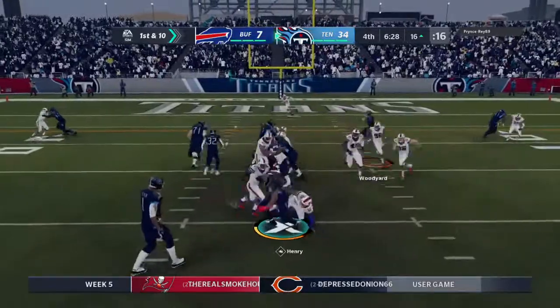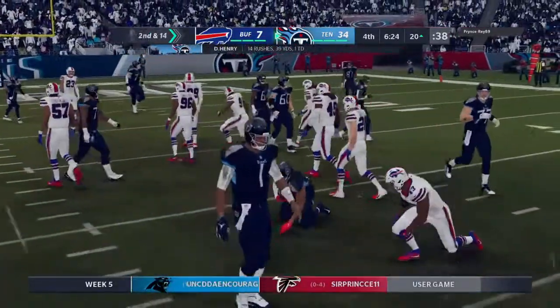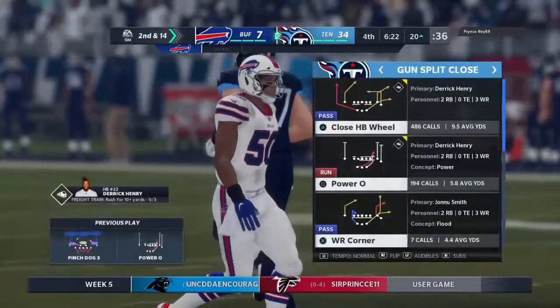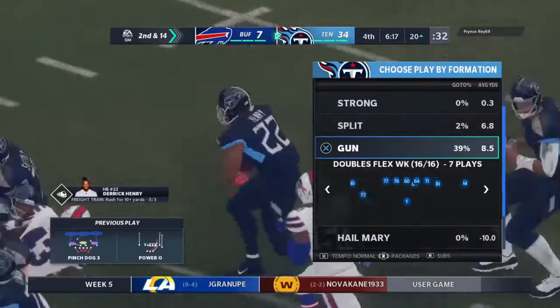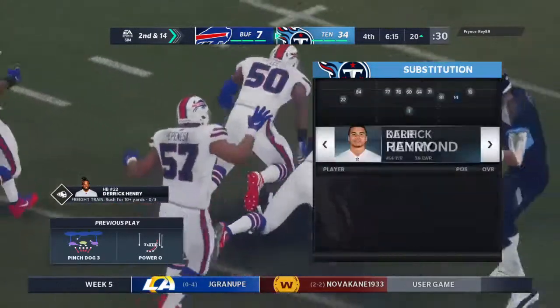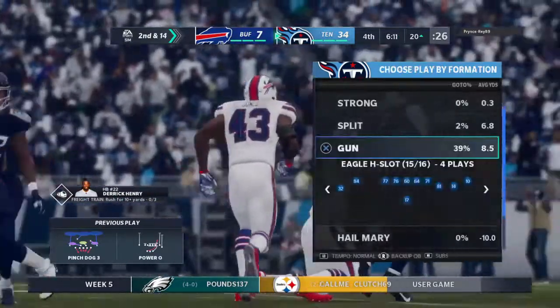A shotgun handoff to Henry. And they go the wrong way here. Knocked back to the 20. It's a loss of 4 on the 1st down play. With his size, he's a tough man to bring down, but they do a nice job there stopping his progress and not allowing him to get back to the line of scrimmage.